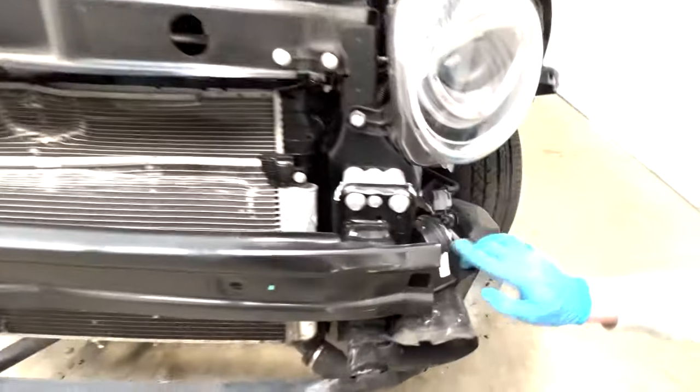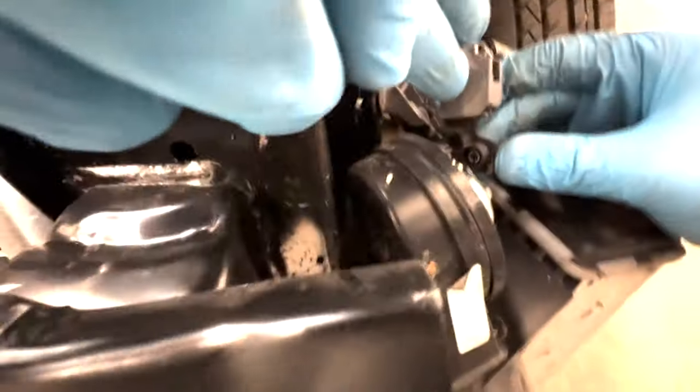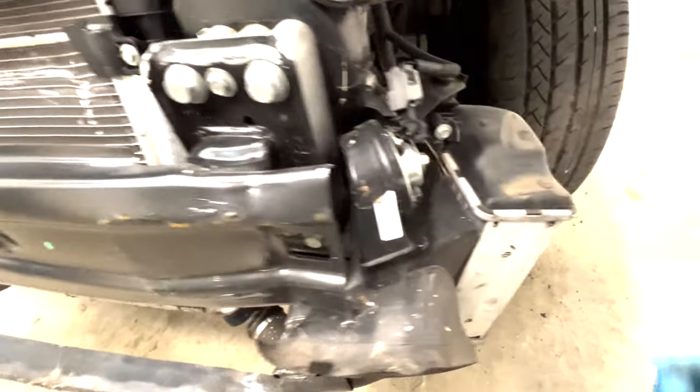And I did notice as well that some of the wiring to the horn is also damaged, so that's going to need looking at. So it needs a new horn, or repair maybe. It just looks like it's popped off. It might actually be repairable. Looking carefully, might be able to salvage that.